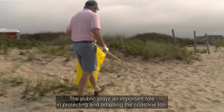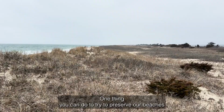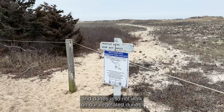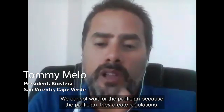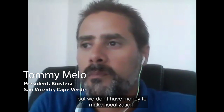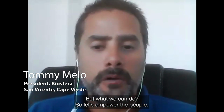The public plays an important role in protecting and adapting the coastline too. One thing you can do to try to preserve our beaches and dunes is to not walk on our vegetated dunes. We cannot wait for the politician, because the politician, they create regulations. But we don't have money to make fiscalization. But what we can do, so let's empower the people.